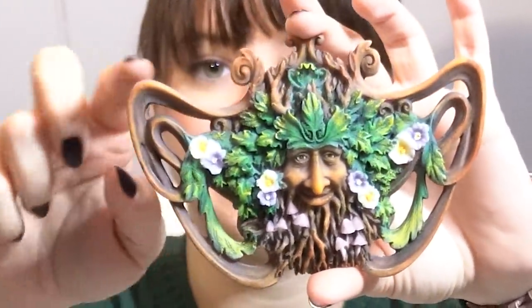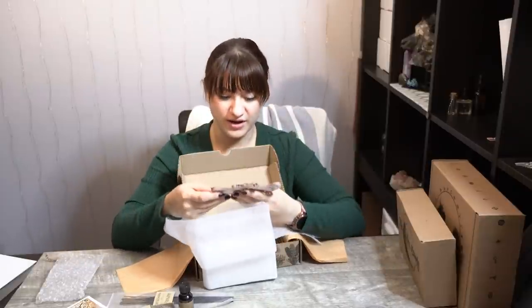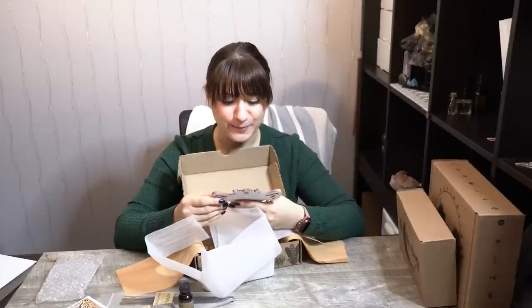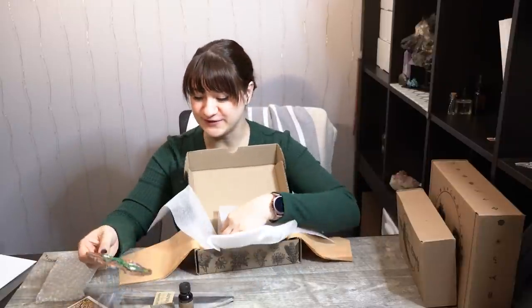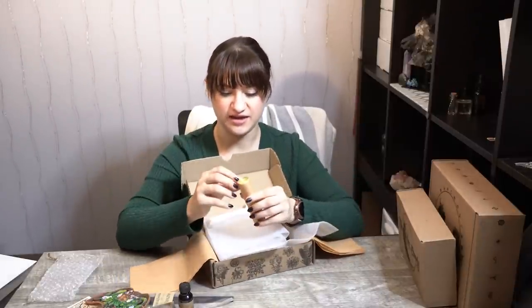I like how it's kind of in a butterfly. So, so nice. Oh, I love the details on this. This is gorgeous. He looks so happy too. Oh, that is a beautiful, beautiful little altarpiece. Thrilled. Just thrilled.